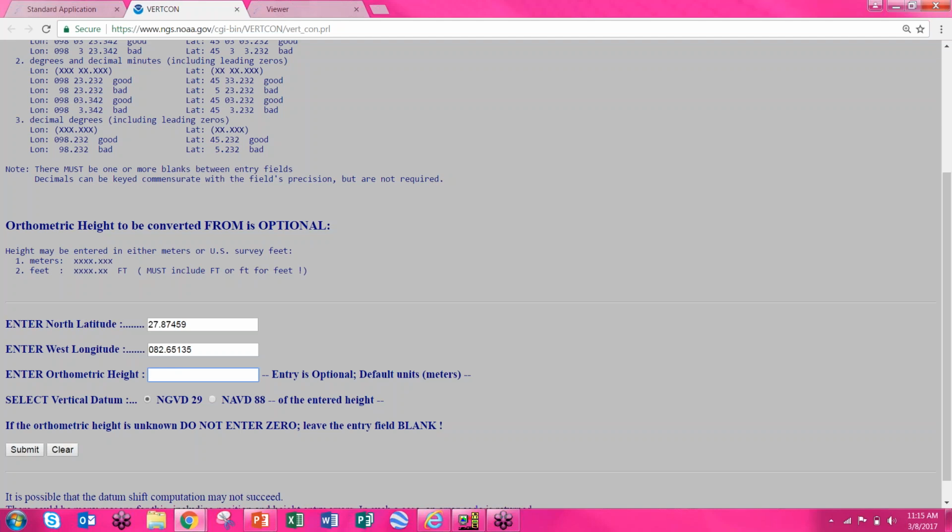You have to convert the figures in section C. So the orthometric height that you're going to enter is the figure that you see on line C2A. If you have an older elevation certificate that does not have the information, please contact our office and we'll walk you through doing this data conversion online and how to input the information.